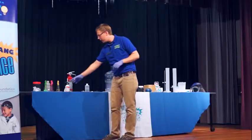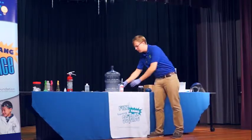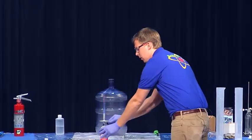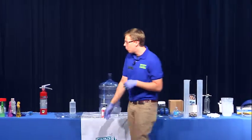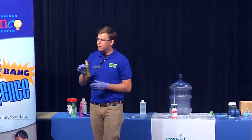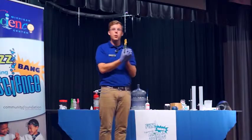So to be able to do this, we have a butane torch here. So butane is another kind of fuel. And I'm going to turn this on here and ignite this. And we've got a nice blue flame right there. So as I'm letting that warm up, I'm going to show you these 3 bottles. Inside each one of these bottles is a different metal salt. So this first metal salt is strontium chloride.